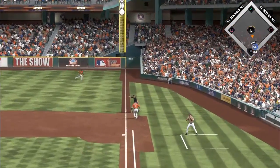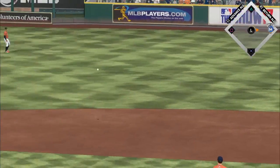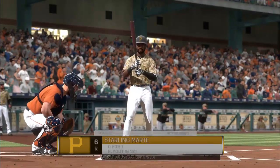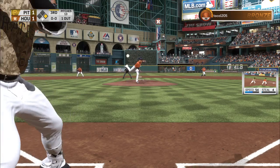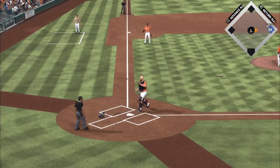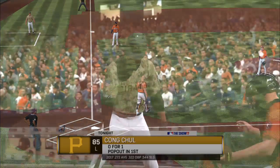Yanked on the ground down the line. And a reach, but it's by him as he couldn't quite get to that ball. Digging in for his second at-bat, Starling Marte. 0 for 1 here in the early going. Saws him off here as this ball's popped into the air. And he'll find a way to dodge the shrapnel out there to make the play for out number 2.